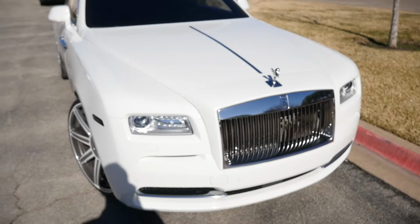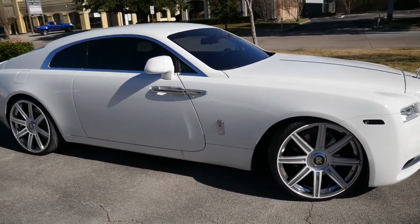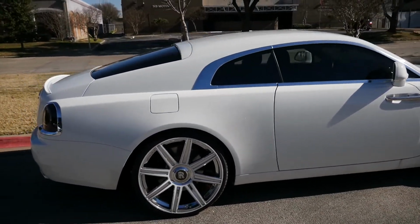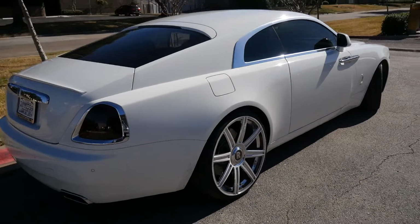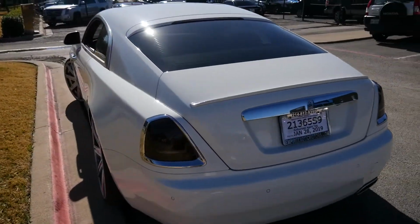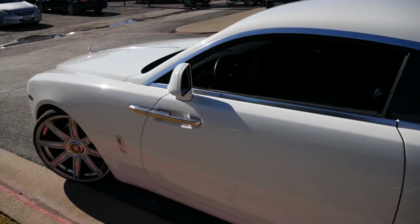This is a 2014 Rolls Royce Wraith. So it's all white. Some aftermarket wheels here that are also with some white on them. I think this car just came in. So, hasn't been fully detailed yet, but it's an awesome car. I've always loved Rolls Royce.